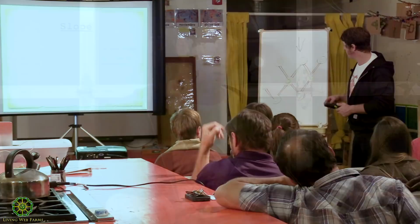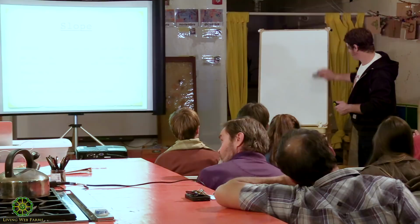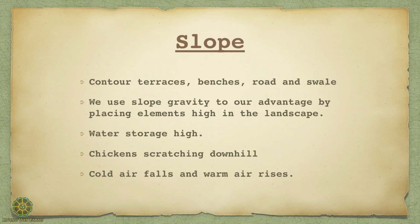So you're going to have to determine your base soils, if they hold water for a long time. Yeah, yep. But usually they're pretty happy. They're pretty happy in this position because they're on a slope. They're gaining fertility. They've got water. So storing our water high and taking advantage of gravity. Chickens scratching downhill, we talked about that slope.